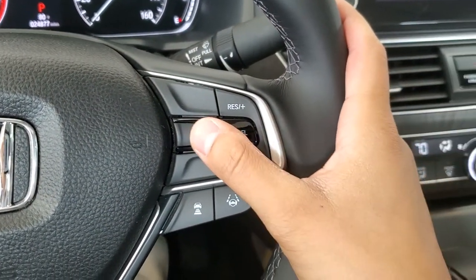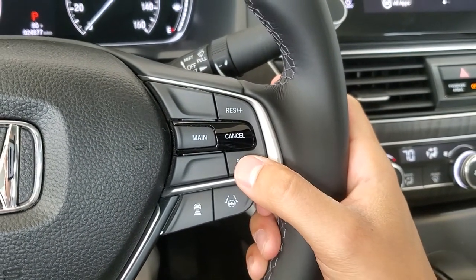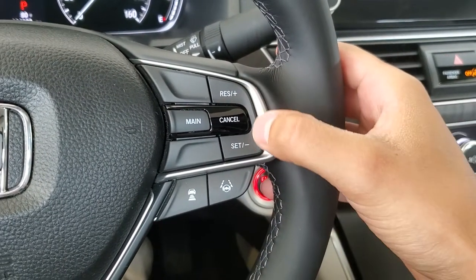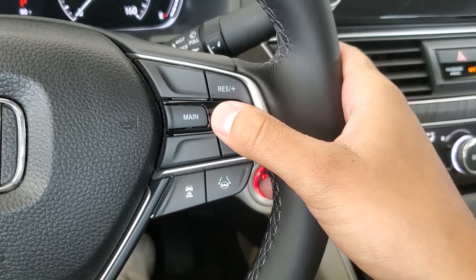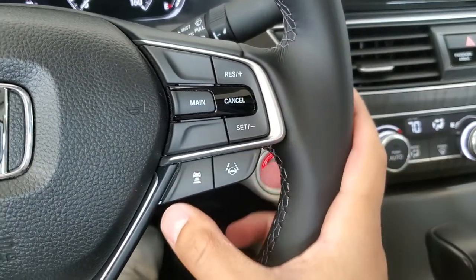To use the cruise control, simply press the main button to turn it on. Once you're up to speed, push set to set the speed. Once the speed has been set, you can push the plus sign to speed up, the minus sign to slow down, and then we have a cancel button, and then resume up at the top.